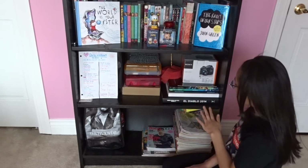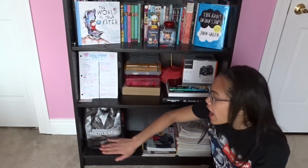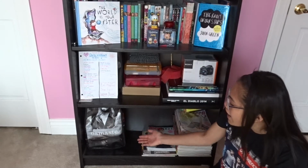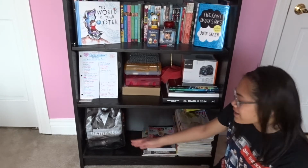And here are all my yearbooks. And here I have this Lululemon bag, and it is full of wires. It is literally bursting. And there are chargers for like every single camera I have. I don't know which one goes with which. They're just like, throw them in here.